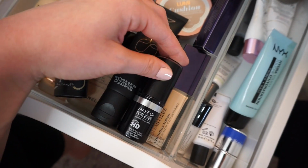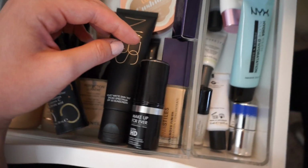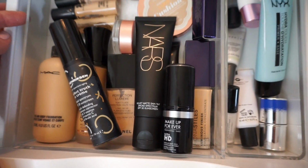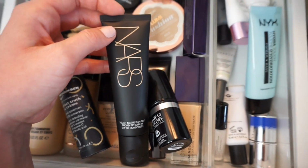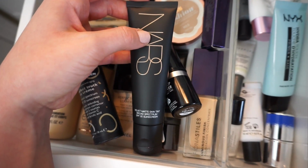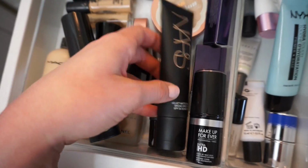I recently got the Makeup Forever HD Stick Foundation. I really, really like it, and it's super easy to apply. I've just recently been using it, so I'll talk more about it soon. The Velvet Matte Skin Tint. Really, really pretty, great coverage. I'm actually wearing this one today. I went out to breakfast with my dad before I filmed this, and I wore that, and it was just great coverage. Really, really pretty.